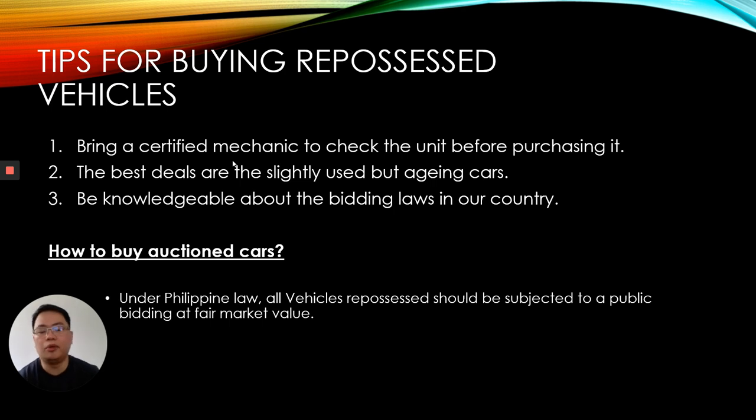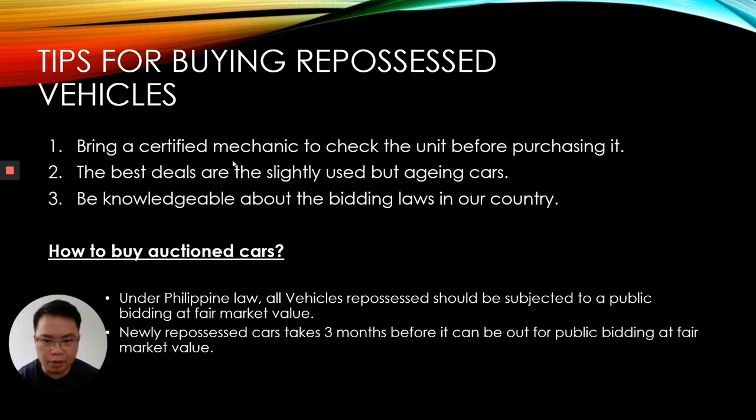How to buy auctioned cars? Number one, under the Philippine law, all vehicle repossessed should be subjected to a public bidding at fair market value. So, ang bangko kasi, gusto na lang nila mabenta, magkano na lang yung unit today, yung remaining. Not necessarily remaining, but magkano na lang yung unit today. And then, nabayaran na yun before ng bumili, a few months. So, kahit lugi sila, basta mabenta na nila. Binibid siya para yun yung way for the bank to earn. So, kung nagbid yun ng 1,000 peso more, bumita lang sila ng 1,000 peso more. Diba? So, yun yung dapat malaman.